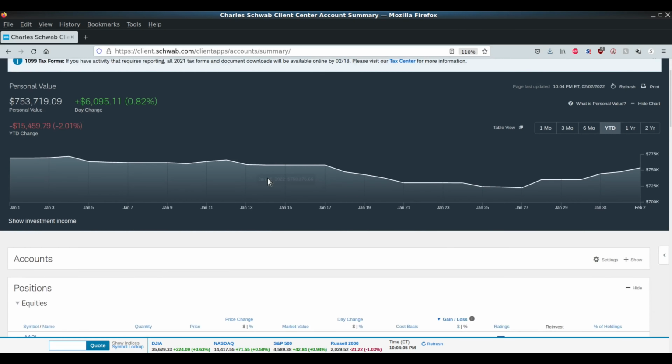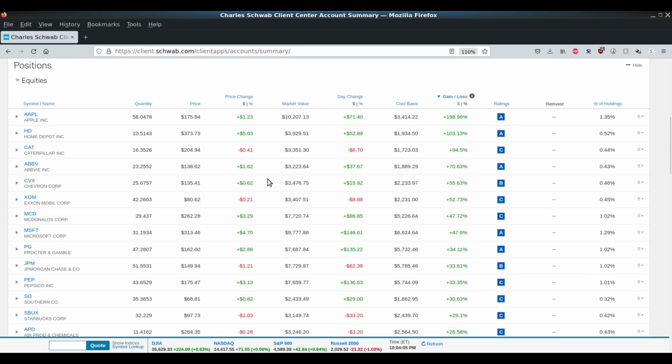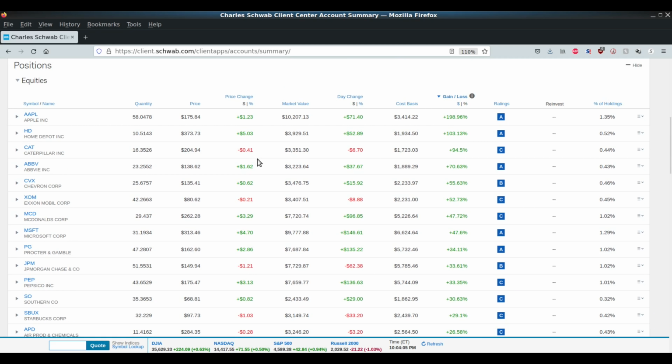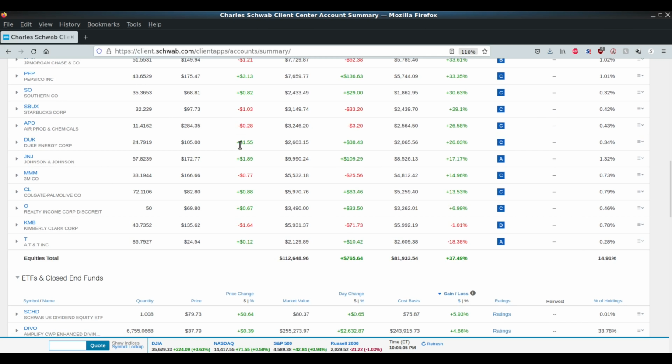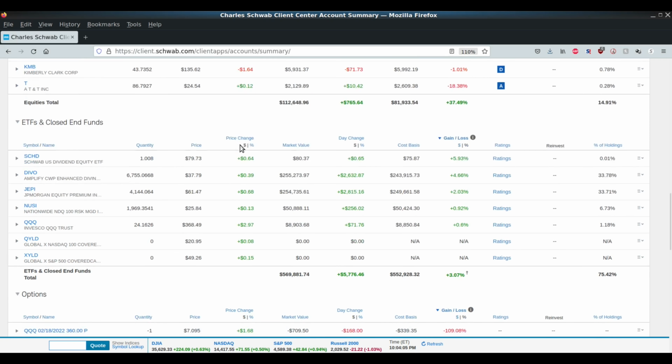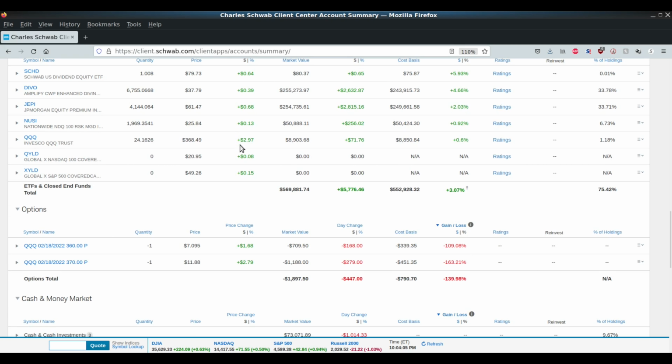So scrolling down here, we're looking at my Schwab account right here, and this is all the individual positions in my Schwab account. It should match very closely to what I have in the Google spreadsheets. So you can go back and look at that if you want as well. Here's the ETFs down here. And then at the bottom, I was talking about having those cash secured puts on the Qs in a separate account to get into the Qs.